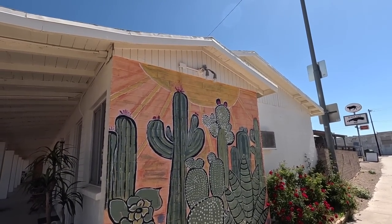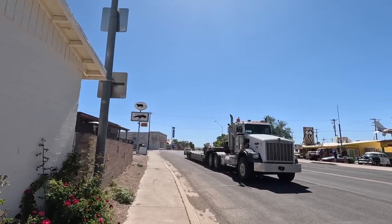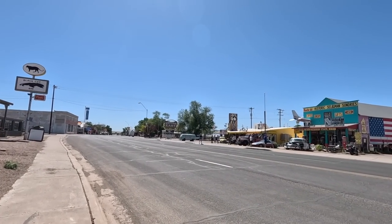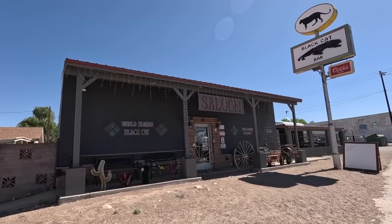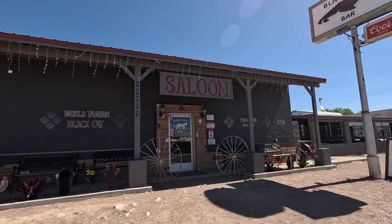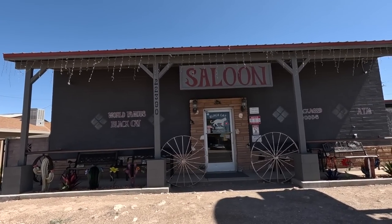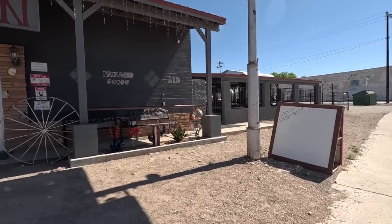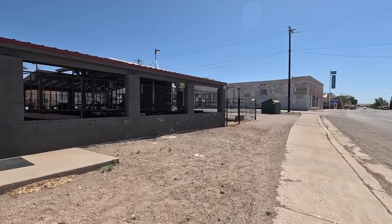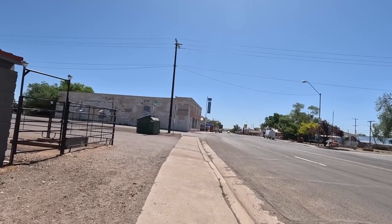Most of these have been restored. You look at them online, that's got really good reviews. And here's the world famous Black Cat. Salute. Not open yet. World famous, says so right there. On Route 66, in downtown Seligman, Arizona.